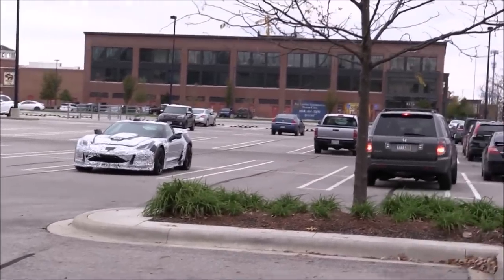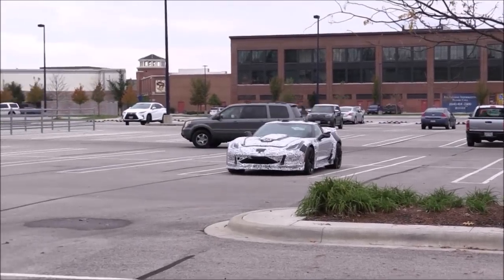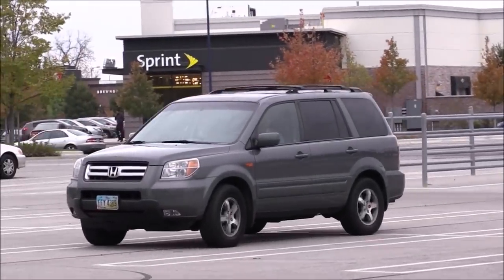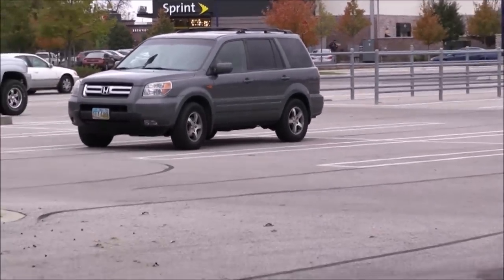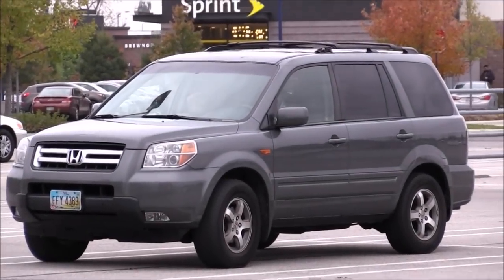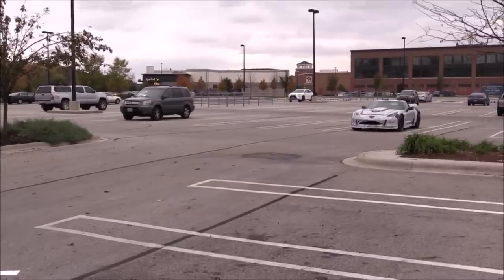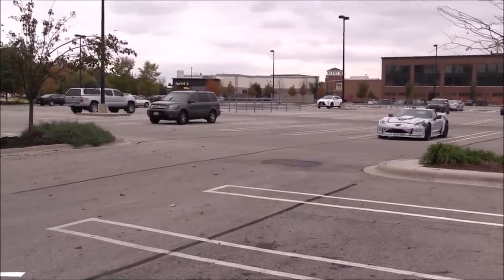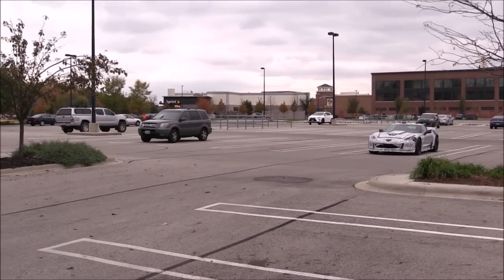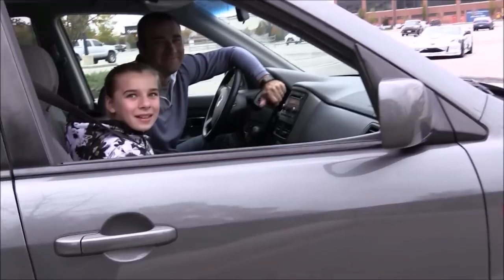Let's see if he gets out and takes a picture. Gonna swing back around again, looking at it again. He's gonna come back around again. Look at him. He's taking a picture. He's taking a picture. Yep. He took a picture. I saw it. There goes another one. See him? Is this what you spy Corvette drivers do? You sit in restaurants and stuff and then watch us come by and gawk and take pictures at the car? Yeah, I bet you do.